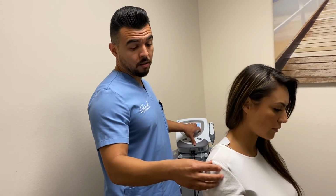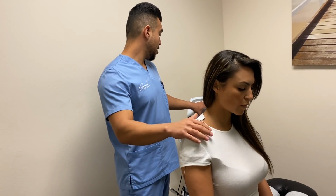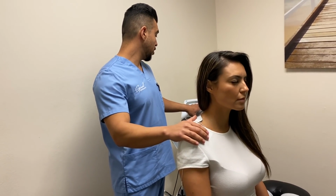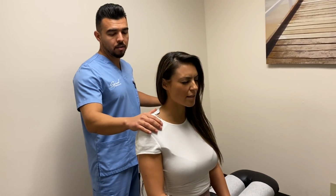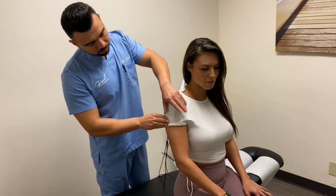I'm gonna get the delt right here and the posterior shoulder. The rear delt. Is that too much, or is that good? I think that's good. Perfect. That's really, yeah.